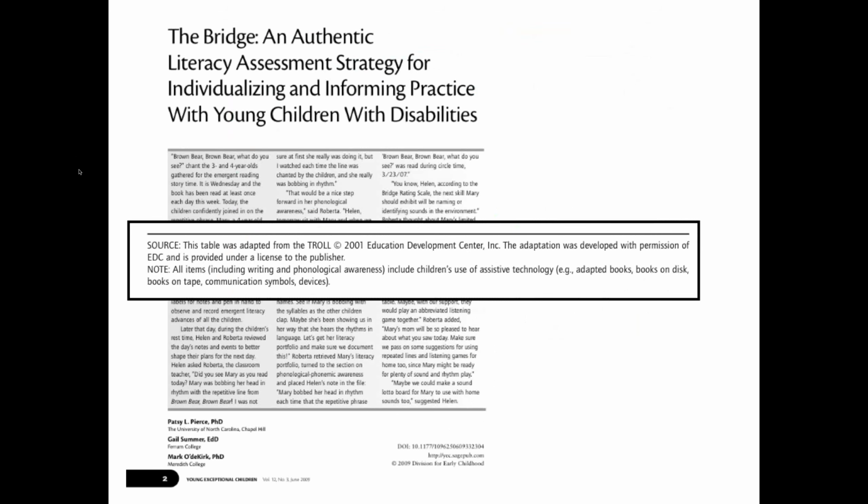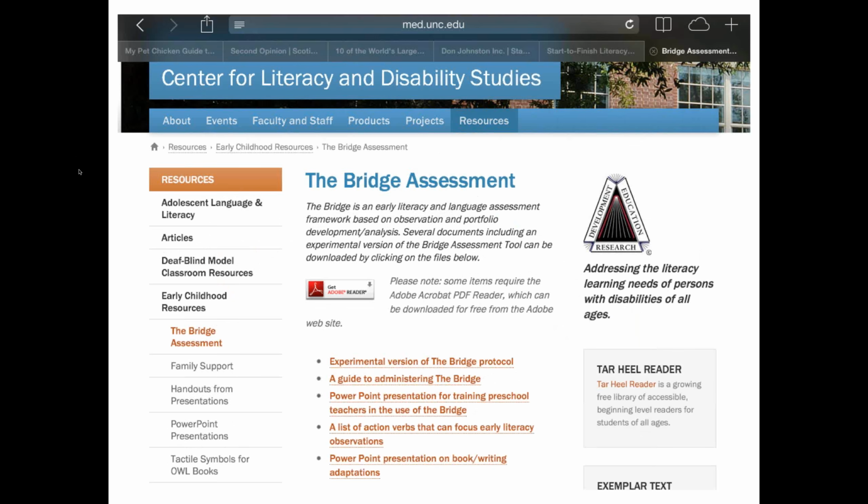One reason I like the Bridge so much is that there are enormous supports for learning how to use it. I find it very straightforward. Parents and teachers can look at the questions and, with very little assistance, develop a snapshot of what their student currently understands and what they need to do next. The Center for Literacy and Disability Studies has really extensive support, including a guide to administering it.